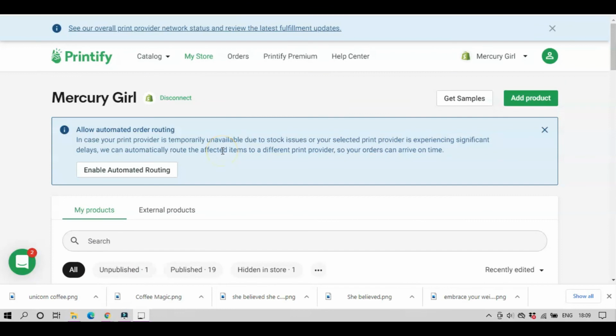Okay, so what I'm going to do is I'm going to be making a further review video once I've received a couple of products that I'm going to order from Printify, from T-shirt and Sons, which is their designated print supplier in the UK. So I'm just going to get a sample or two just so that I can see how long it takes and just sort of gauge the quality for myself.